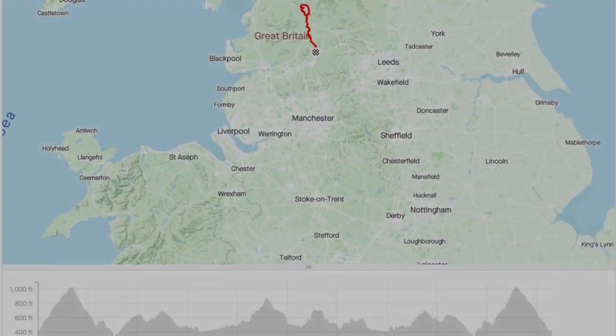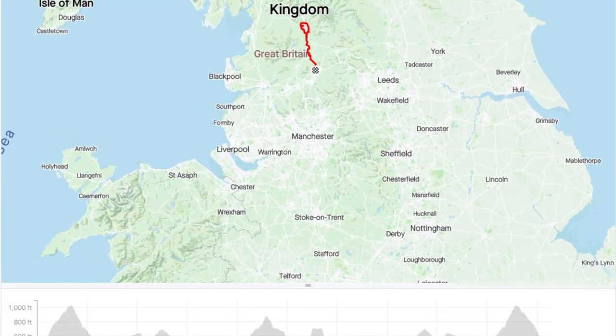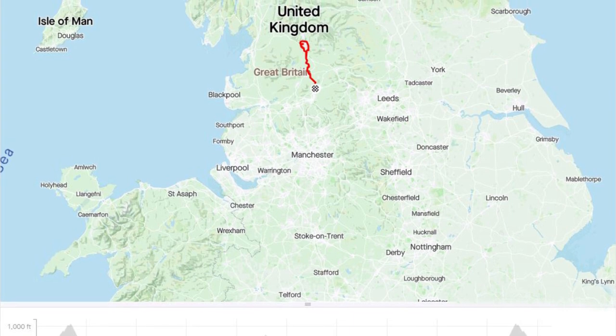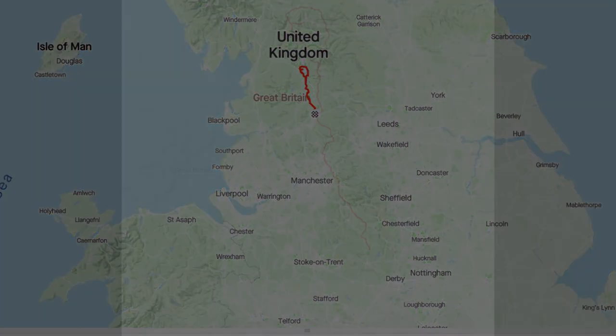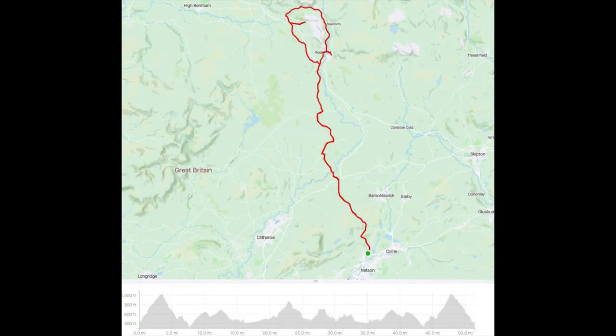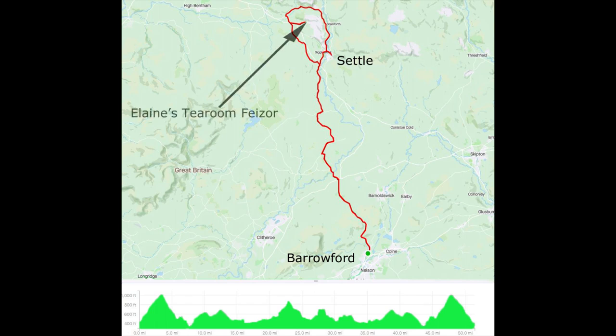So let's have a look at the map where we're going to ride today. And that's where we're based in the United Kingdom. But let's take a look at the route profile in more detail today. And living in the Pennines, it's always going to be a hilly ride, and you can see that highlighted in green there. And we were starting today in the small village of Barrowford, which is in Lancashire, not too far from Burnley. We ended up cycling to Settle, and we'll come back to that later. And the aim today was to cycle to Elaine's Tearoom in Feizor, in the Yorkshire Dales National Park.